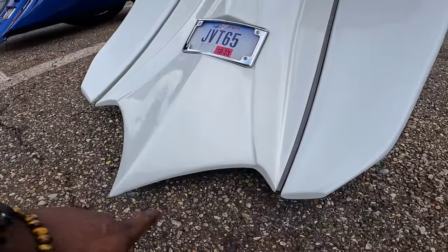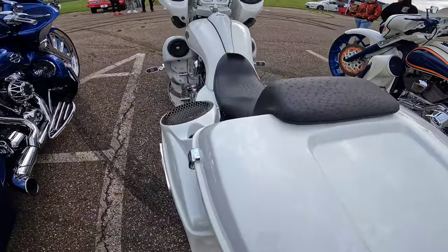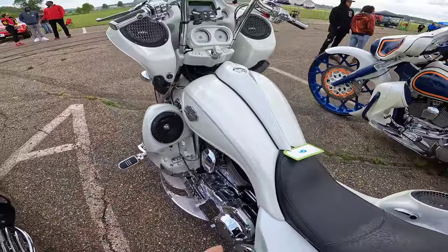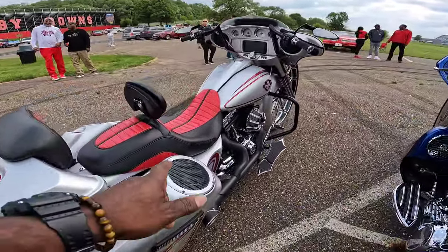And let's really check out how low he got to the ground right there. That is ultra cool when you are riding a bagger right here. Guys, this is what it is all about. Let me know which one you like so far. Do you like the white? Do you like the blue? Or do you like the gray? Let me know.